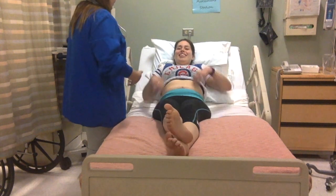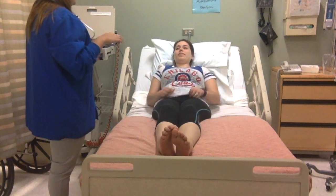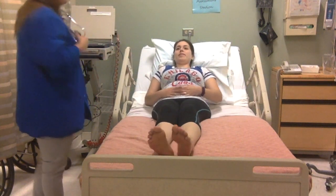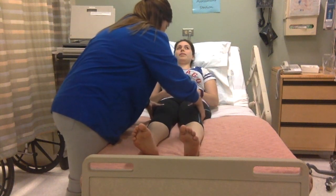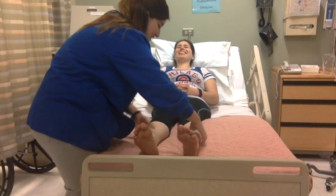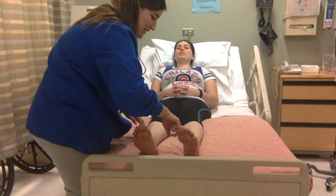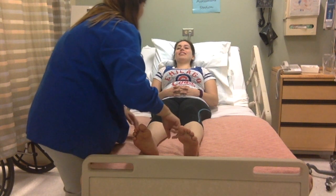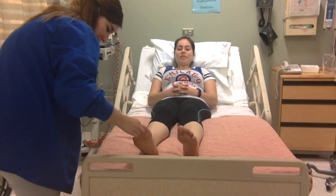So you can go ahead and put your shirt back on. Okay. So then I'm going to move down to your lower extremities, okay? So can you feel my hands? Yes. Okay. So I would be inspecting for any bruises, lesions. So she's got a little scratch right here. Is this healing well? Yes. Okay. And then I'm going to check capillary refill.